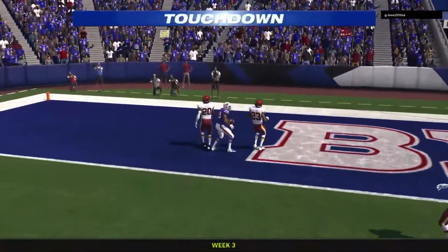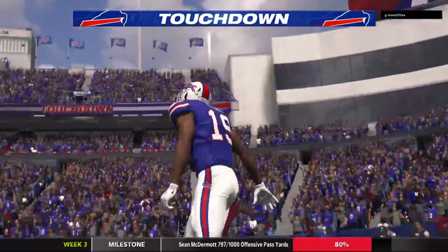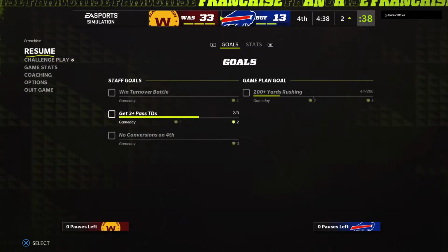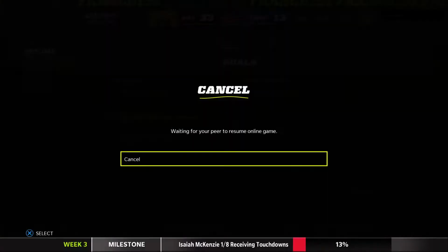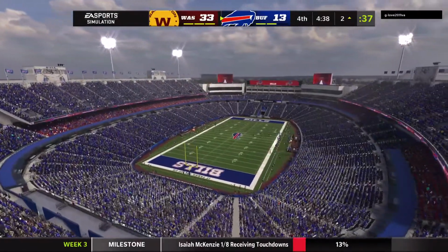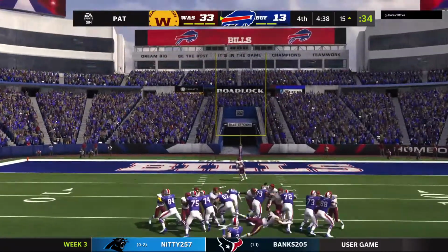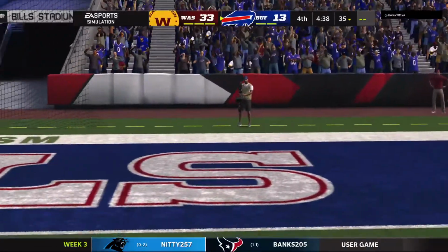And this is caught. Touchdown, Bills. Isaiah McKenzie, his first touchdown of the new season. And the Bills cut into that lead. Here's Bass now for the extra point. And that is off the left upright. It's no good.